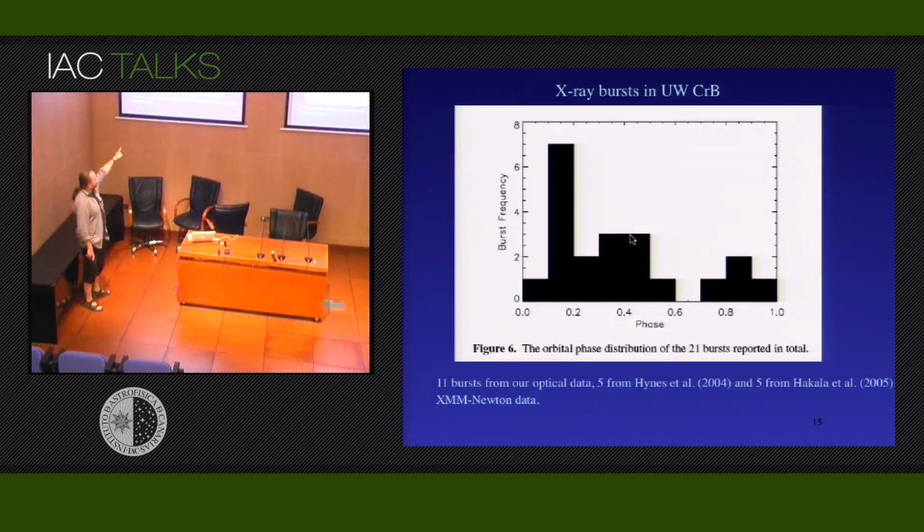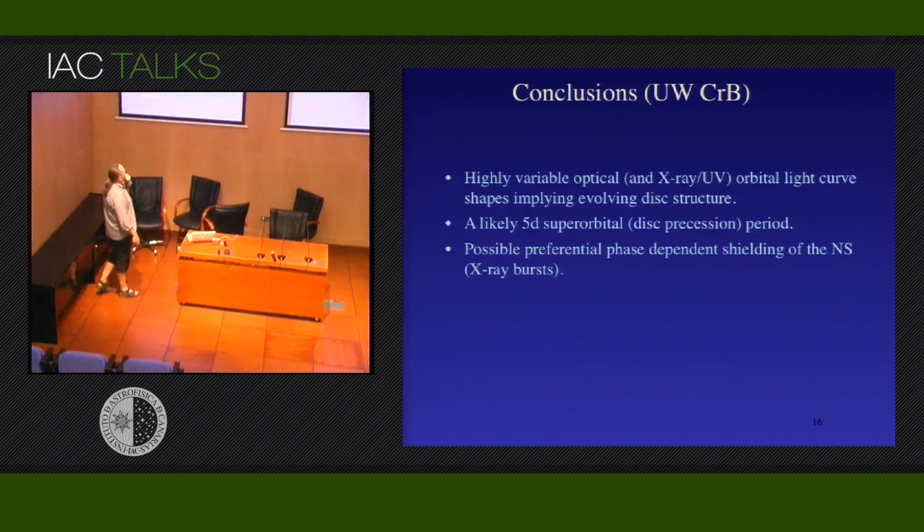But if I conclude quickly with this source, basically what we've seen is very highly variable optical, and also X-ray, light curve shapes. A possible 5-day superorbital period, which is likely due to disk precession, and much more data would be nice. This is 90.5, so there's not really spectroscopy yet. It needs a big telescope to do that, so you with the grant account might find it interesting. But anyway, we'll see what comes out of the spectroscopy when it comes. But I'll move on to the next target.